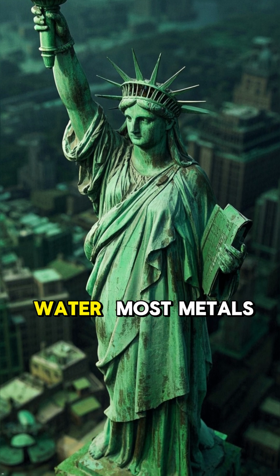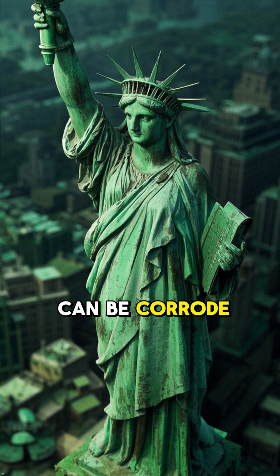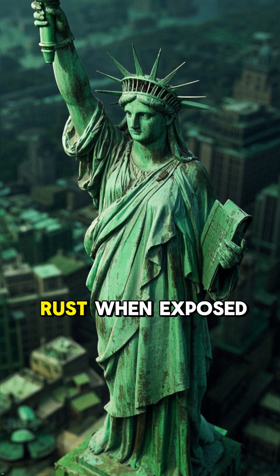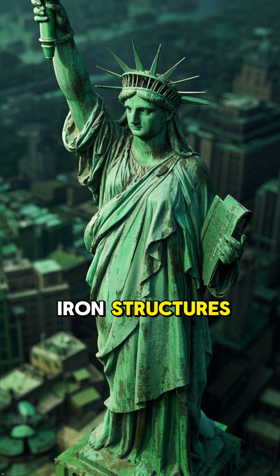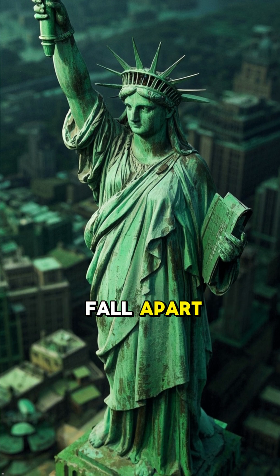It's usually air and water. Most metals can corrode. Iron and steel rust when exposed to air and water. That's why we have to paint iron structures, otherwise they will fall apart.